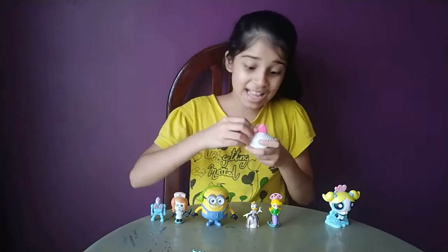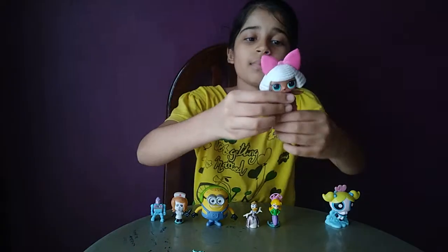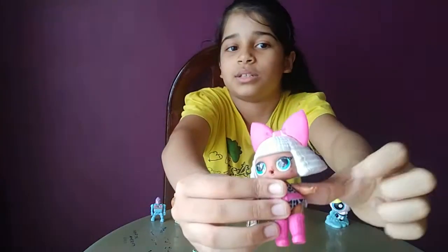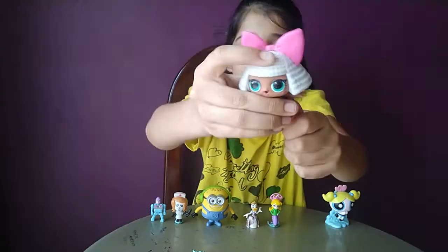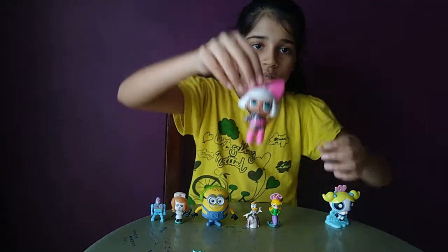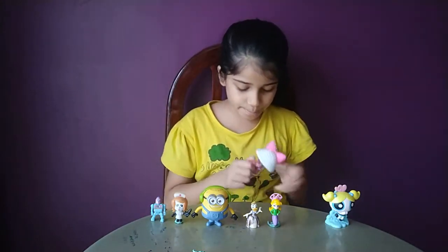Sorry about that. Now, look at her outfit. It's like so cute. It has this one sleeve and then the other sleeve. It's just so cute, and I love the boots. So fashionable. So, moving on, let's put the glitter tag back on her.